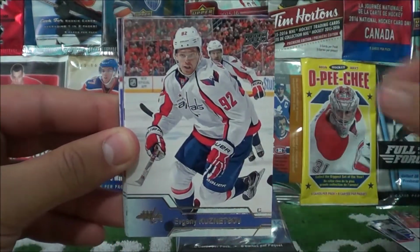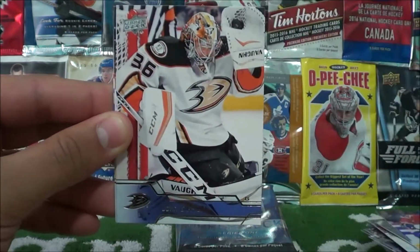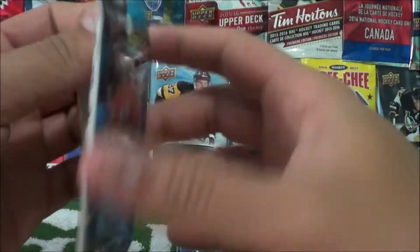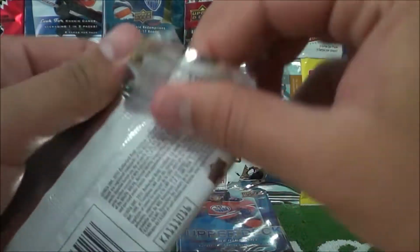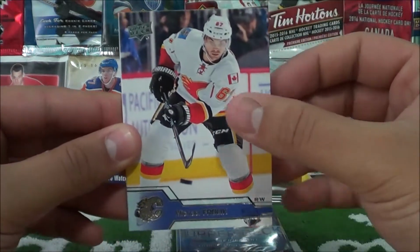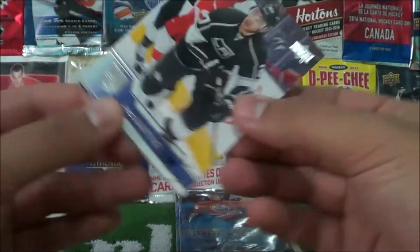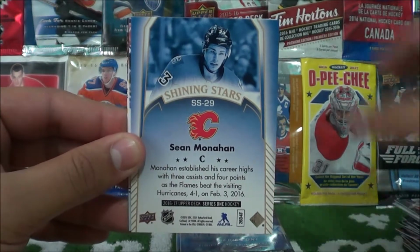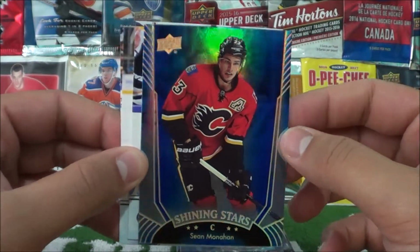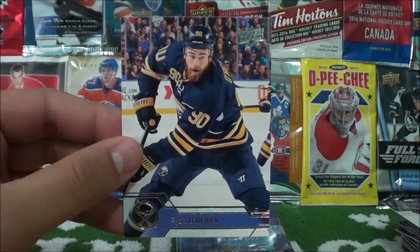Martin Hanzal, Evgeny Kuznetsov, Alex Pietrangelo, Oliver Ekman-Larsson, Alex Galchenyuk, John Gibson, Logan Couture, and Marcus Kruger. Michael Frolik, Kris Letang. Here we got Marian Hossa, Alec Martinez, and another Shining Stars card. This is a blue parallel version of Sean Monahan. Very nice. Scott Hartnell, Jake Muzzin, and Ryan O'Reilly.